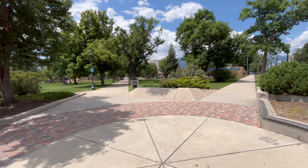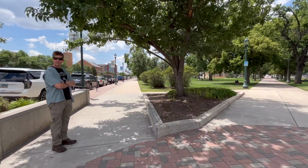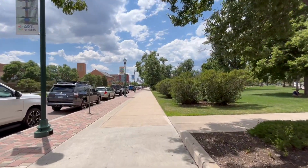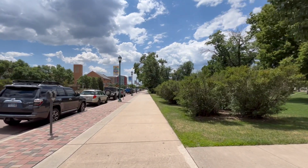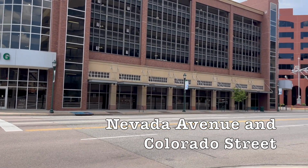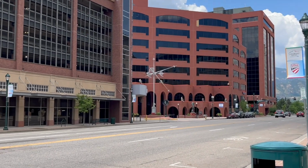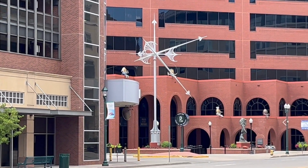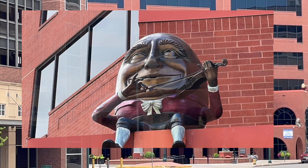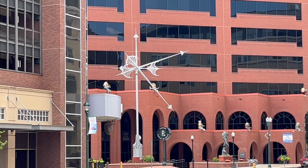Now we're continuing south along Nevada. So Acacia Park is on our right, and we're looking for some more art. Here we go. On the corner of Colorado and Nevada, we'll see the Plaza of the Rockies building. Again, the north side. And there are several Humpty Dumptys on the wall over there. And the large metal kinetic sculpture front and center is a piece by Star Kemp.